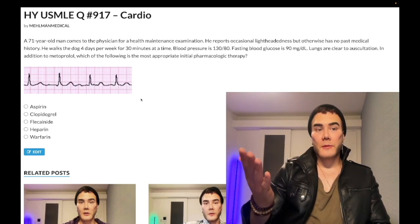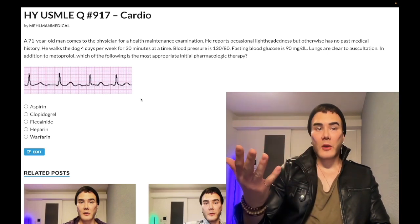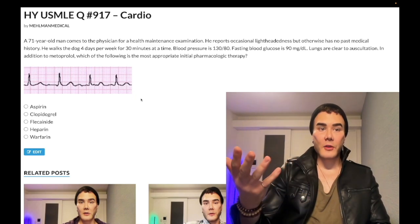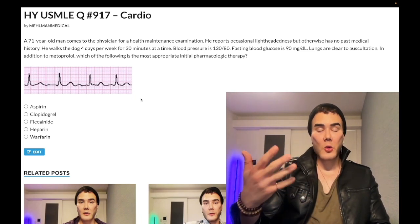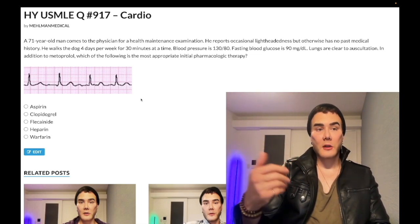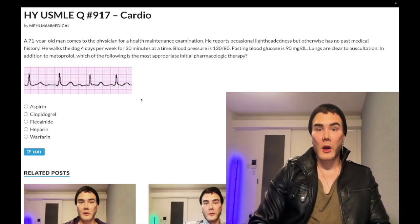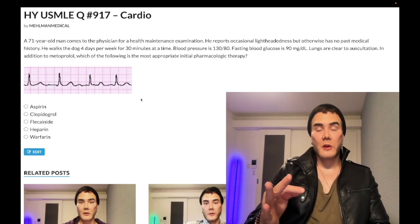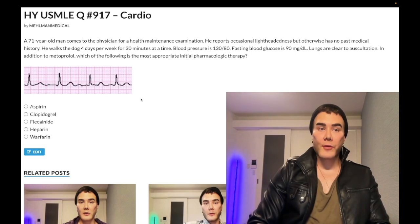Now, some students get pedantic about whether we are giving warfarin because we have valvular AF versus whether we can give the novel oral anticoagulant agents, NOACs, such as dabigatran or apixaban. These are agents that could be used for non-valvular AF. USMLE doesn't care. They're old school. Warfarin will be the answer if they want anticoagulation.